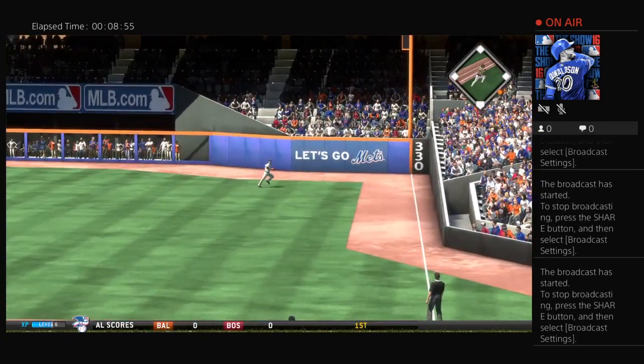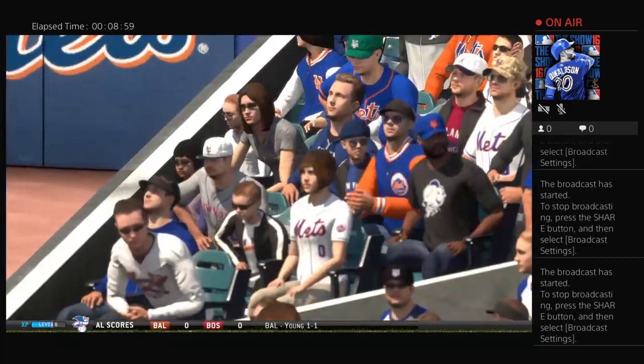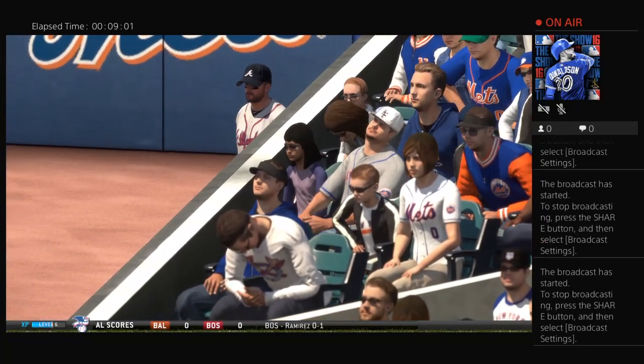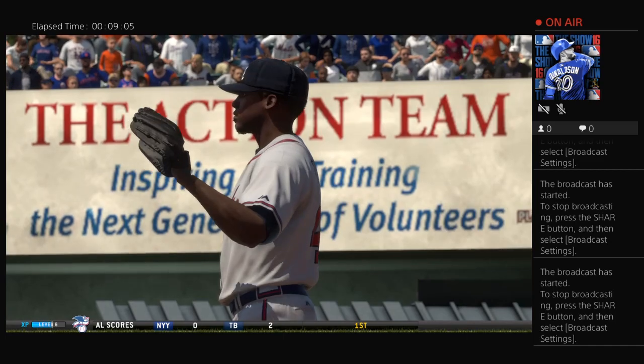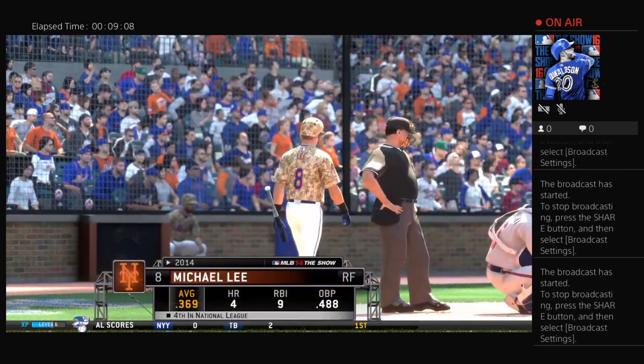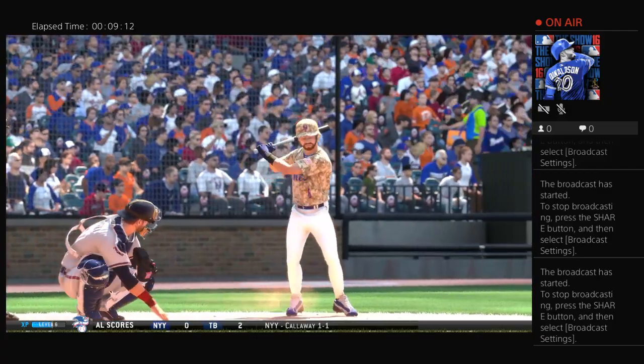Now a fastball, and he might have gotten under it just a bit as this is out toward deep right field. And Markakis will tuck this one in for out number 2. Batting third, right fielder, Michael Lee. Michael Lee will stand in as he'll enter play 4th in the National League batting race.